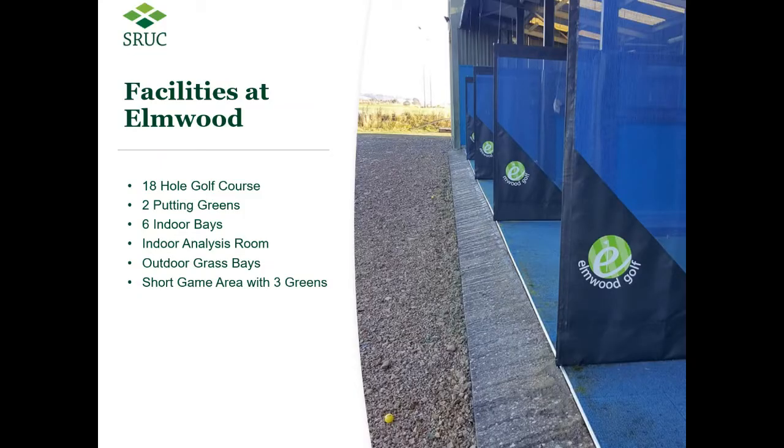The facilities at our golf course include an 18-hole golf course. We have 2 putting greens, one of them's floodlit through the winter nights as it is just now. We've got 6 indoor bays and then a large indoor analysis room that opens up onto the driving range. And we've got huge areas of outdoor grass space because as golfers we try and always play off the real turf. So we have huge grass space both for teaching but also just for practice as well. And we've got a great short game area with 3 greens, 6 holes, bunkers and plenty of space to work on your short game.